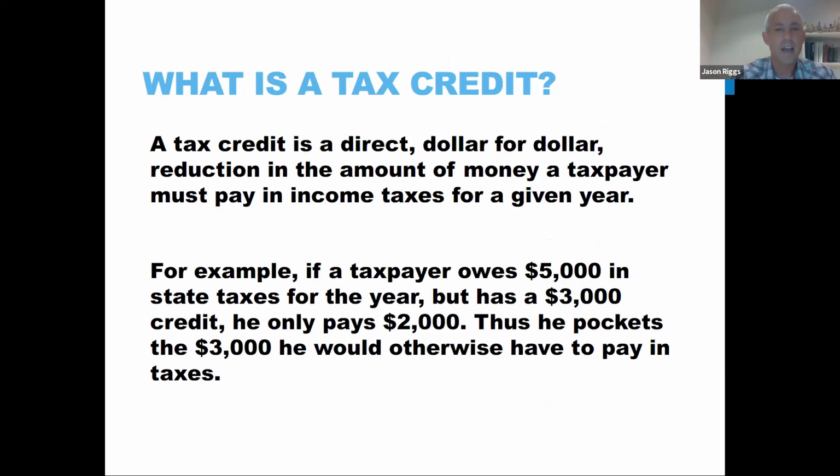First off, what is a tax credit? A tax credit is a direct dollar-for-dollar reduction in the amount of money a taxpayer must pay in income taxes for a given year. For example, if a taxpayer owes $5,000 in state or federal taxes but has a $3,000 credit, he or she in turn would only pay $2,000 and claim the $3,000 tax credit. Thus, he pockets the $3,000 instead of paying it out in the taxes.